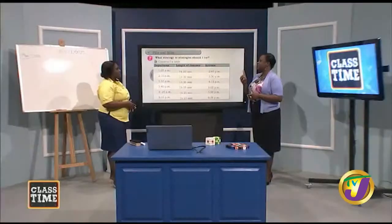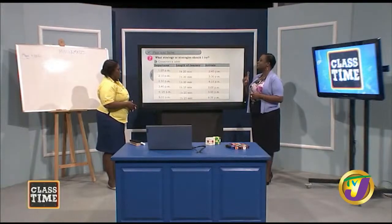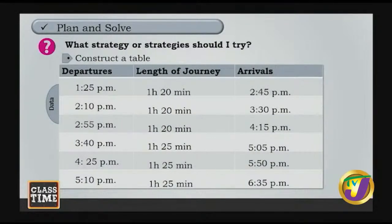Yes. So which time is closer? The times that I see are 5:50 p.m. and 6:35 p.m. Right. And the question wants us to find the bus that arrives closest to 6 p.m. How far is 5:50 from 6? That's 10 minutes away from 6. Okay, and 6:35 p.m.? After 6, no. So that bus would not be the one. If someone was waiting for you in Morant Bay at 6 p.m., that person would have left 35 minutes ago.